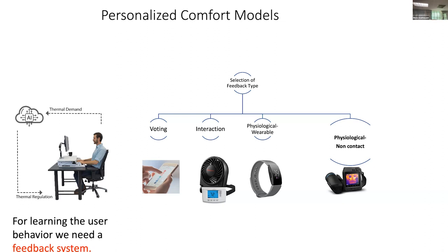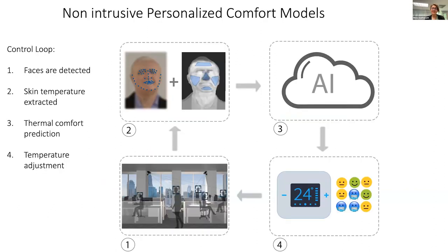And then also there are some kind of variables that can get that physiological data, and that can be giving that back to the system. This is what we are focusing on, getting those physiological data, but non-intrusively. So you're not using any wearables. We are using the camera, thermal camera, to get that data, and that can feed into the feedback loop.